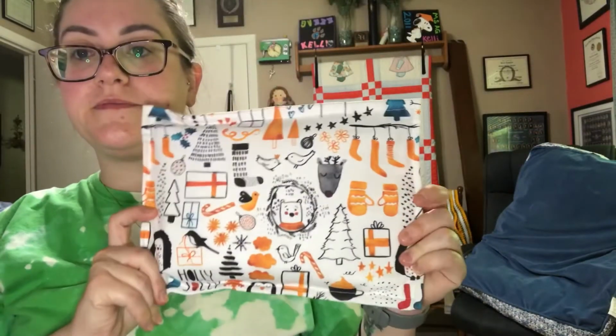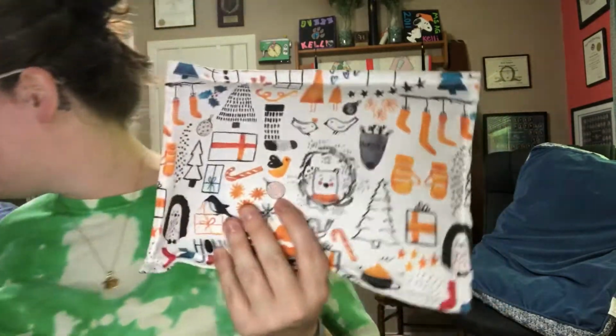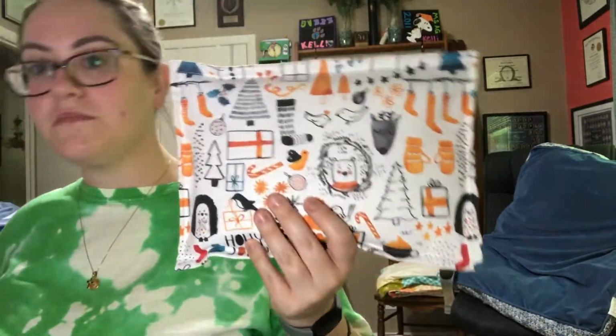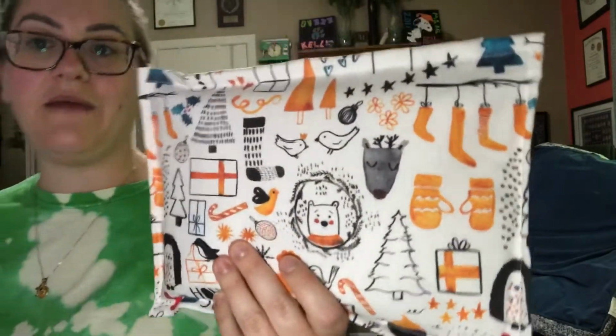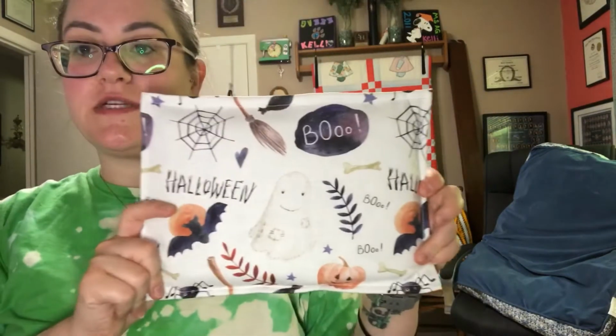Oh, and this is in another Tiffany bag. Tiffin Stitches on Instagram. So Tiffany did this one and this one. And this is a Christmas bag, but it's quirky because it's teals and orange. So it kind of misleads you a little bit, but it's super, super cute. And then Tiffany also did this bag.